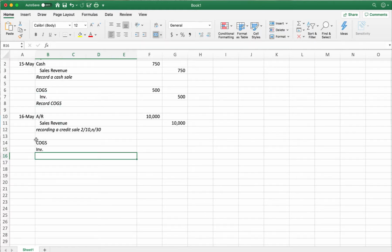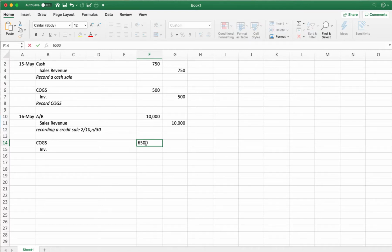inventory, right? I'm being super duper lazy here, but that's okay because we already have it, right? This is the journal entry to recognize costs. We need to increase our cost of goods sold, decrease our inventory. So for how much? Well, the boat cost us $6,500. So that's the amount of my debit, and that's the amount of my credit.